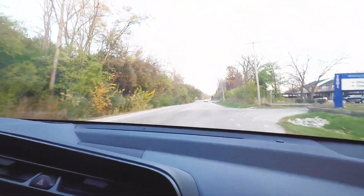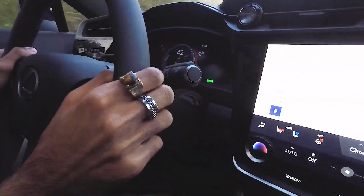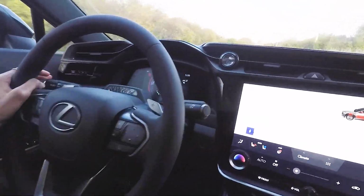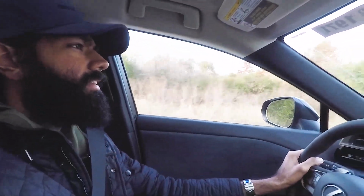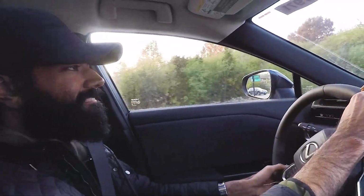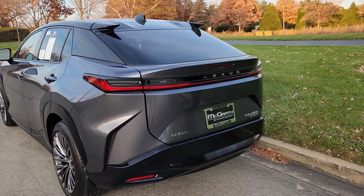Wow, the numbers go up like crazy. I mean, it's ridiculous. And the steering is nice and sporty in a way, but still very much Lexus. These paddle shifters are to change your regenerative braking. Look at this. I mean, wow. And then it'll probably corner pretty flat too. Yeah, about flat enough. That's good, man. That's good.